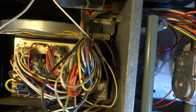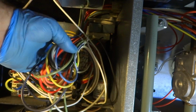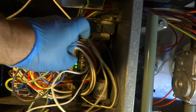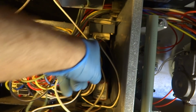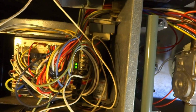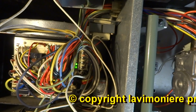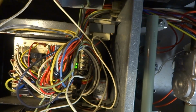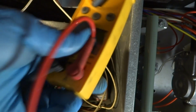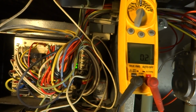We'll try jumping out the heat and see what happens here. Let's see if I got any power. Red and white. Let's see if we even got power on the low voltage side. The board's lit up, so that's a good sign. We'll check between red and common, see if we have any voltage on the low voltage side.